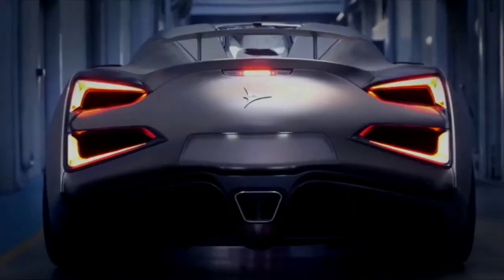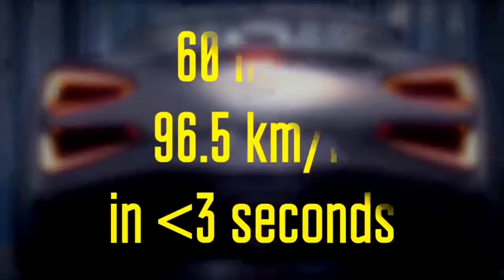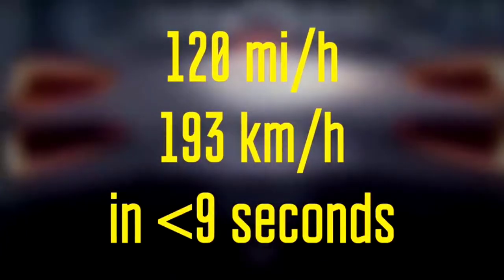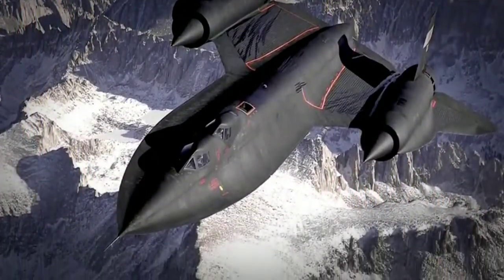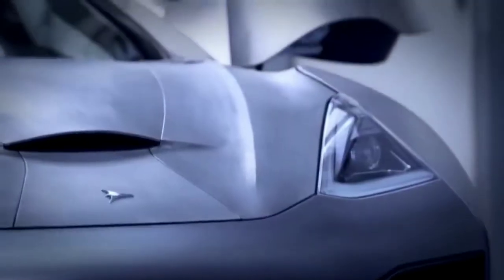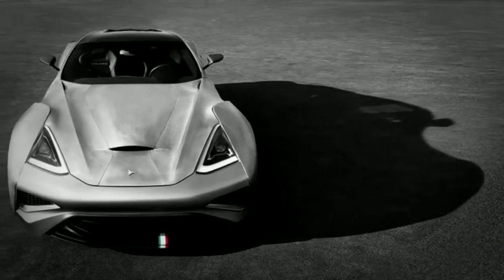And powerful it is, with its 6-liter supercharged V8 engine capable of reaching a speed of 60 miles per hour in less than 3 seconds, and 120 miles per hour in less than 9 seconds, with a top speed over 220 miles per hour. That's not as fast as the legendary SR-71 Blackbird that is reportedly the inspiration behind the car, but it certainly puts it right up there amongst the best supercars in the world, and the buyer can be certain that there's no other Volcano going to park in the spot alongside.